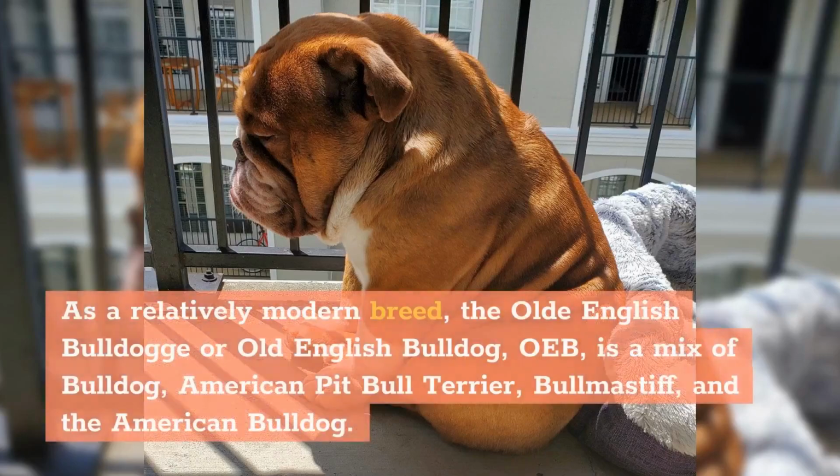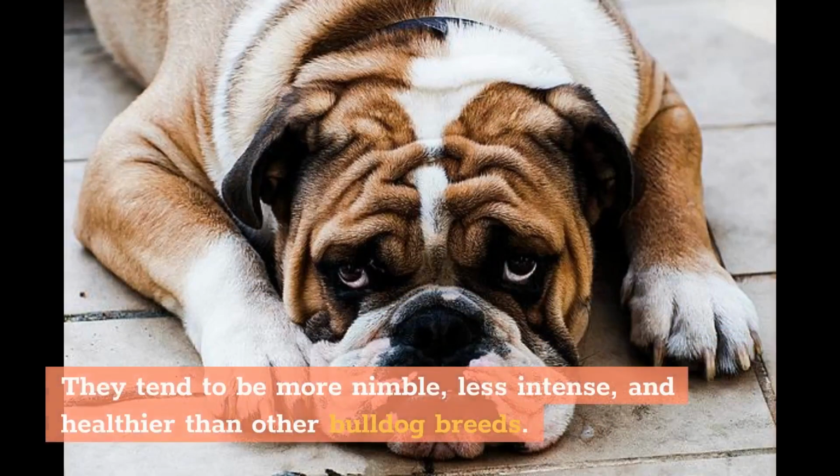As a relatively modern breed, the Old English Bulldogge or Old English Bulldog, EB, is a mix of Bulldog, American Pit Bull Terrier, Bull Mastiff, and the American Bulldog. They tend to be more nimble, less intense, and healthier than other Bulldog breeds.